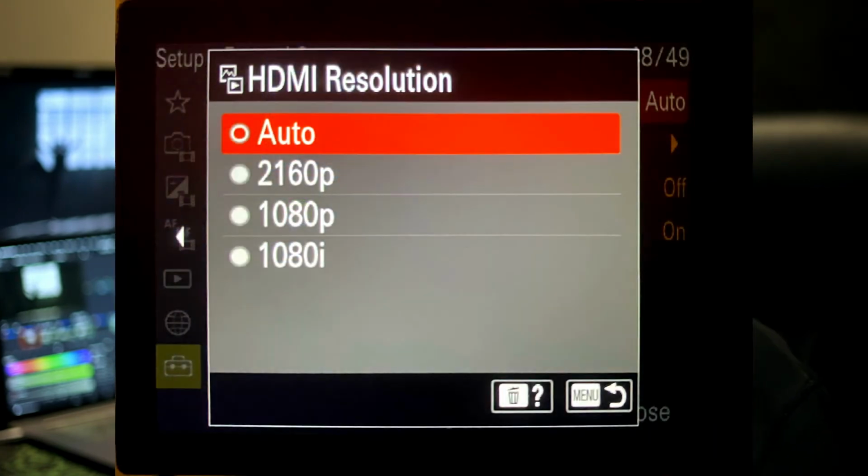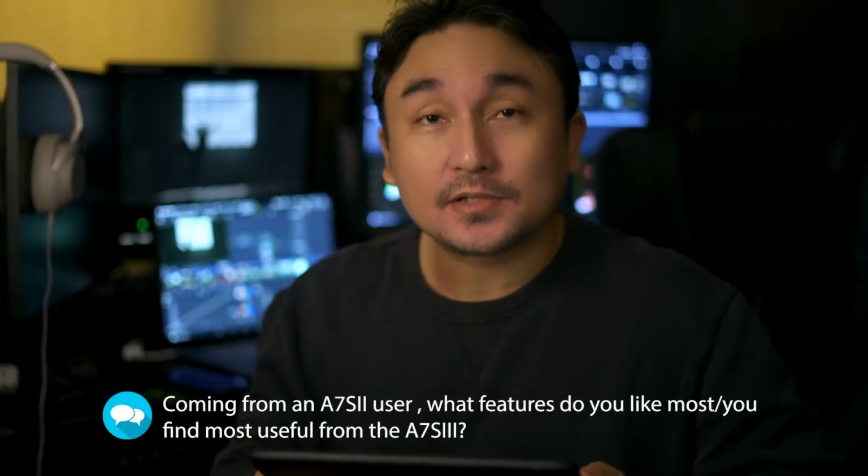So you're also able to choose the resolution of your output. Now that depends, of course, on your external monitor. So there are three choices. I believe you're able to choose between 2160p, 1080p, or 1080i. Or you can just leave it on auto, and the A7S III is just going to do it automatically to set the resolution of your output. I hope that helps.